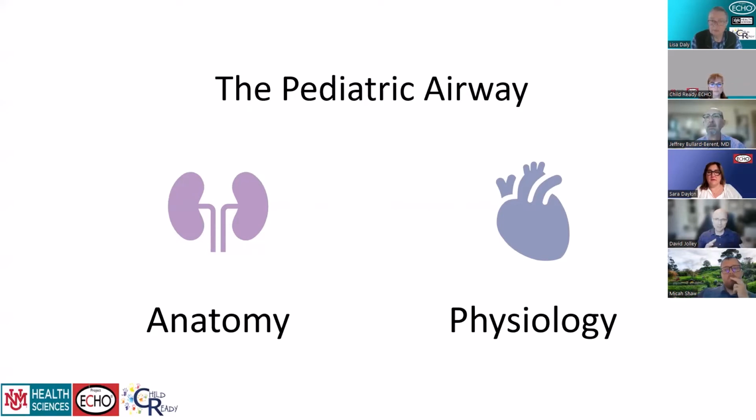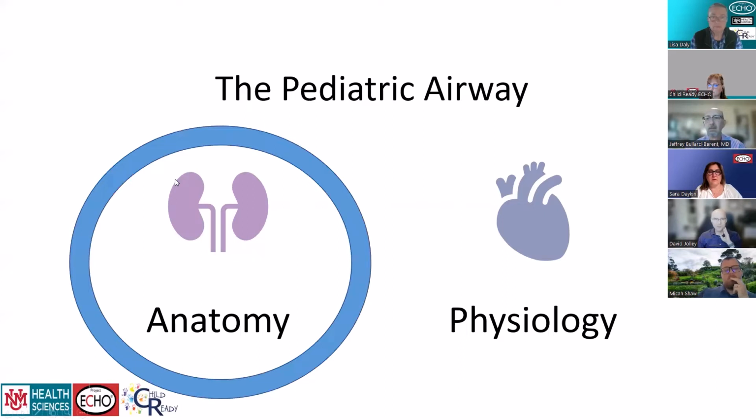But kids can make us especially nervous, especially if you have to secure that patient's airway. My goal here is to help you know how to modify some of the techniques you already know specifically for children. Next slide, please. So we're going to start with some of the anatomic changes to know what to expect. Next slide.